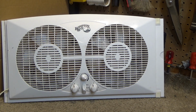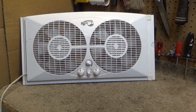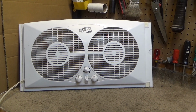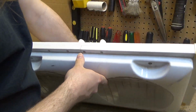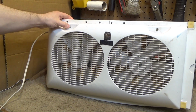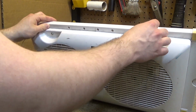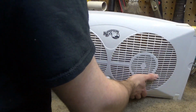So this is going to make for a really interesting clean and service video, because these fans notoriously are an absolute pain to disassemble and clean. I don't see anywhere for the feet to have gone on. I know the newer ones do have feet that come with it so you can stand it up on a table. Maybe these never had that.